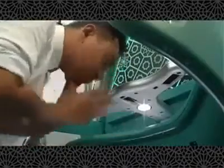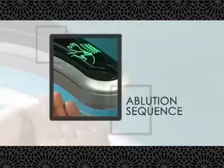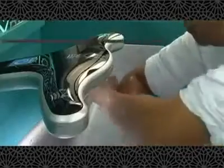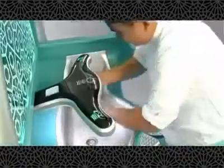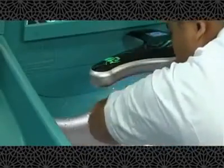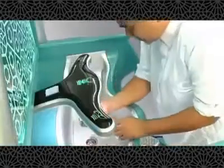The auto wudu washer will revolutionize the wudu ablution in all Islamic countries, particularly in Saudi Arabia, where it will save millions of liters of water. It will provide Muslims there and all around the world a unique ablution system that will allow them to perform the wudu in full conformance to the teachings of the Holy Quran in a respectful and hygienic manner.